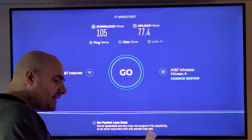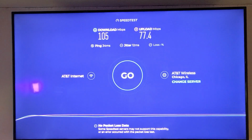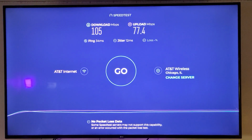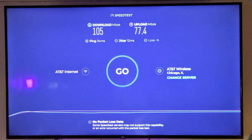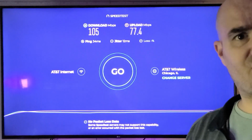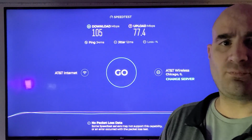Now, let's go ahead and talk speeds after this. It's $100 a month with a chance to reduce it down to $75 a month with autopay and qualifying wireless service on the business side of things, which means you would have to have a business line to get that. Now, keep in mind, these things change all the time.